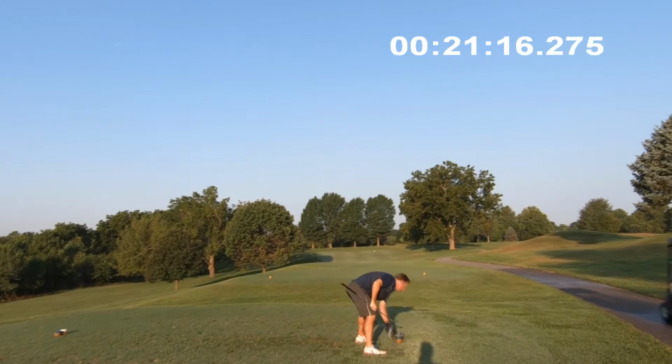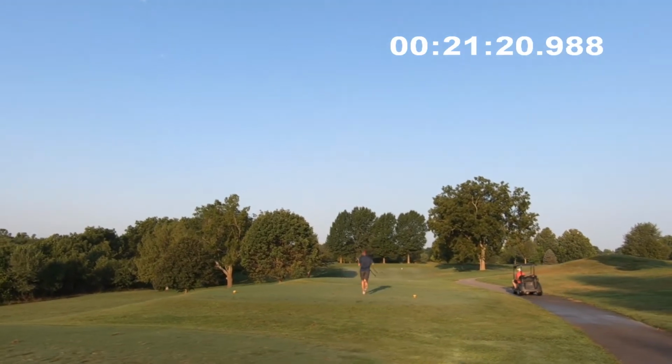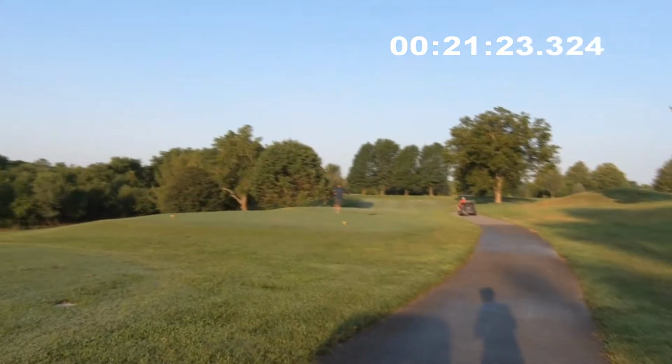Good ball. Get up there. His approach shot comes up just a little bit short.